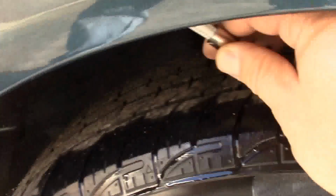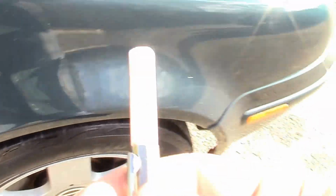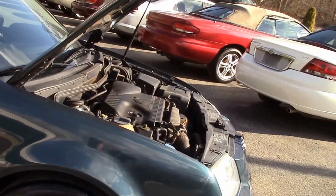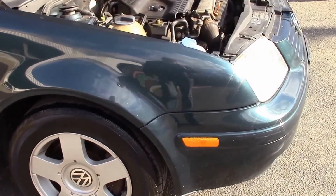And we'll go in here on this one, and yep, 6/30 seconds. Okay, so moral of the story is you've got half your tread left. That should give you about 15,000, 20,000 miles, depending upon how you drive, before you even have to worry about putting tires on it.